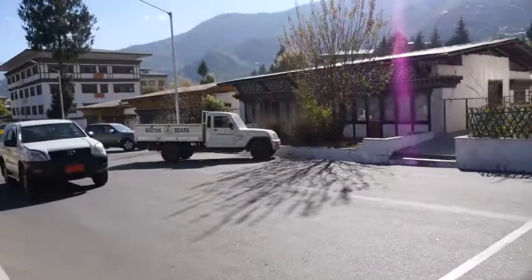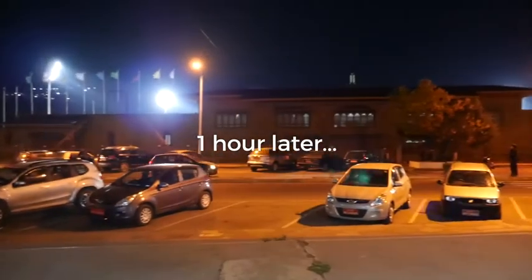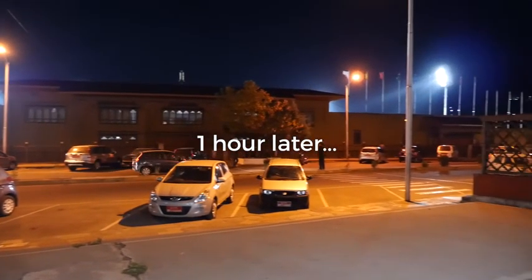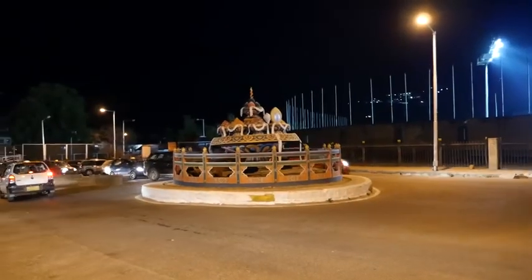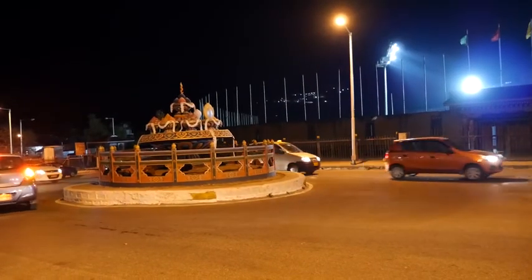We have a little bit of time, so we're just walking through Thimphu city center and just kind of hanging out, leisurely strolling. We walked around for a while and then we ended up going to a cafe and doing a little bit of email, and now it's just about time for dinner. We are gonna meet up with Matt tonight and go to a restaurant.